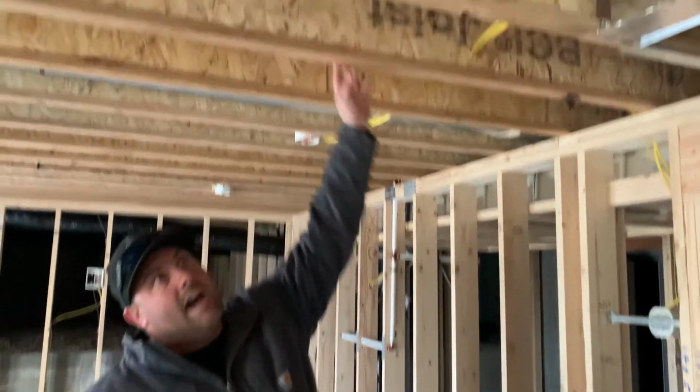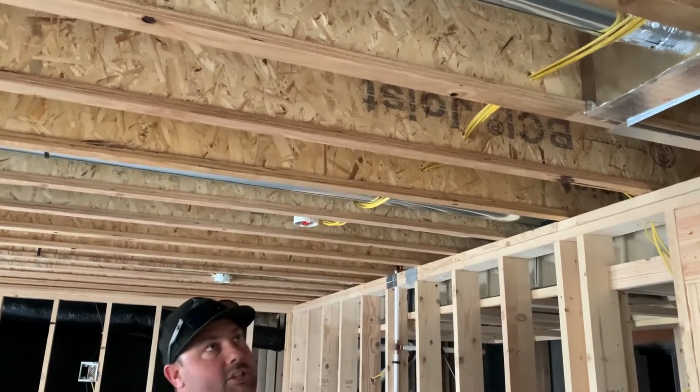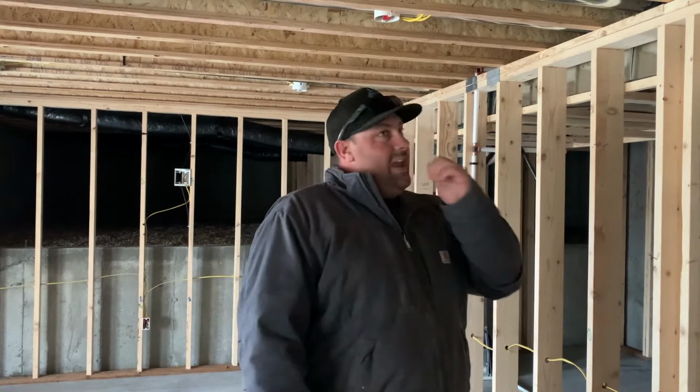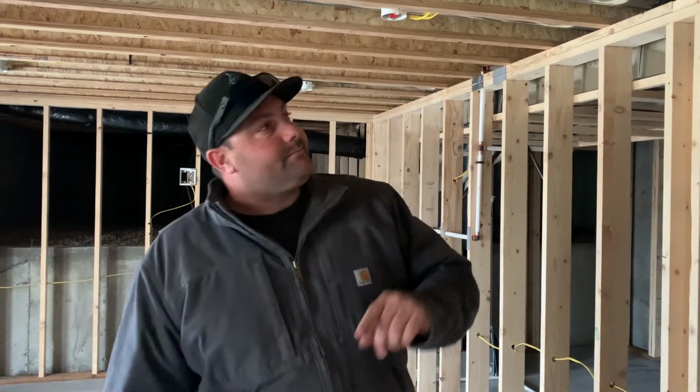Also, this house got BCIs, which is pretty much just like Boise Cascade I-beam. So these are 12-inch beams that go across this whole entire floor. There's different kinds of floor. There's BCIs, there's floor trusses, and they vary in all sorts of sizes. Now, here's one thing that is some very great information to know.